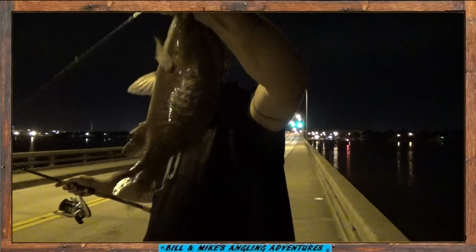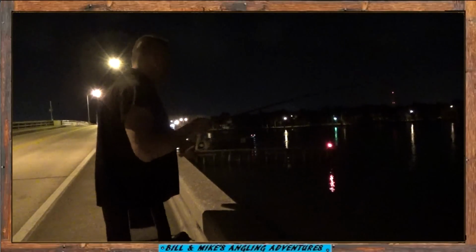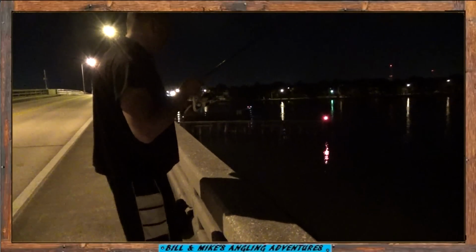Snapper. I got a fish on. Ready to jump out there. Oh, look at that. It's a little smaller. Fish on. Once you can't see it no more.